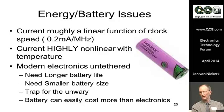It needs long battery life, or it needs a smaller battery to make it smaller. So once again, a battery: as soon as somebody tells you to put a battery on the microcontroller, your hair should stand on end, because it's a trap for the unwary if you want to make a successful commercial product. The battery has an end voltage that is very different from the specified voltage of the battery, and if you find that out late in the project, the battery can easily cost more than all the other electronics put together.